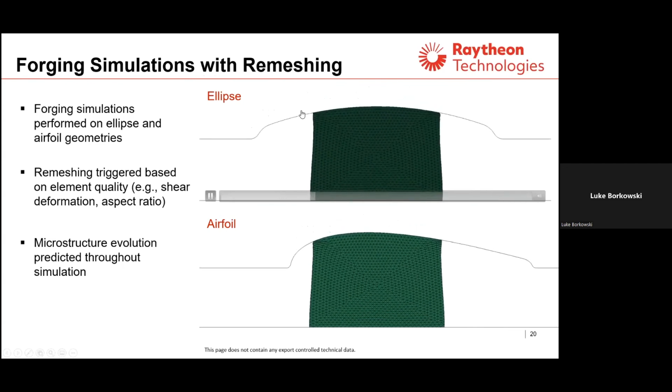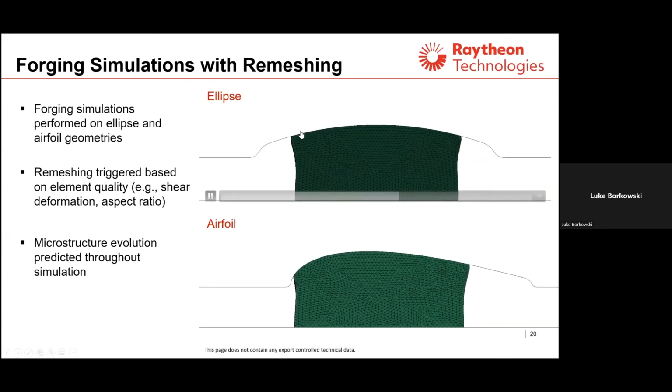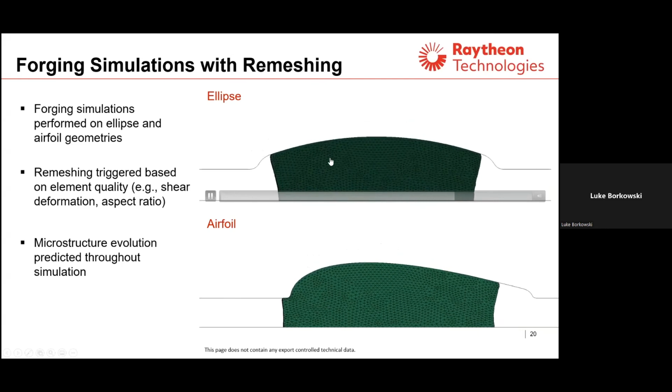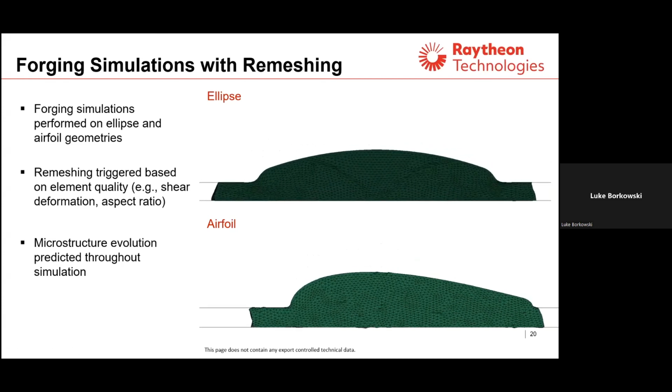You can look at the elements at the top corners of the ellipse forging. You can see that the elements start to get distorted, then you start to get remeshing, and then later on, it's the elements in this region here that I'm pointing to that are triggering the remeshing. And the remeshing is being triggered by element quality. There's a couple different options that you can use in LS-DYNA. We're using a shear deformation quality to trigger remeshing, which seemed to work pretty well and allowed us to simulate the whole process from 0 to about 100% global applied compressive strain.